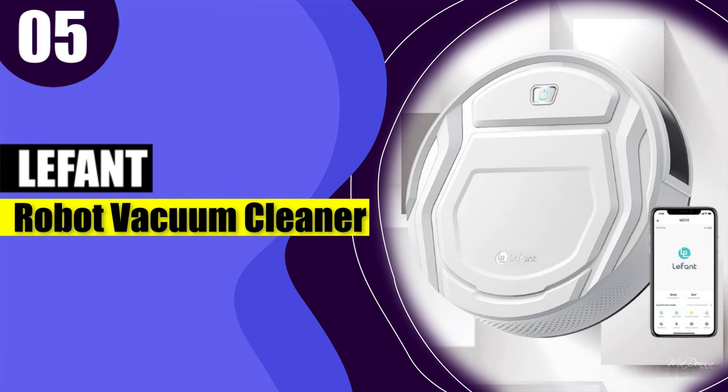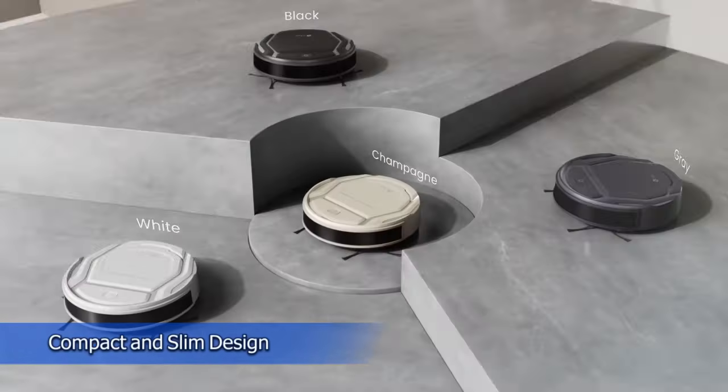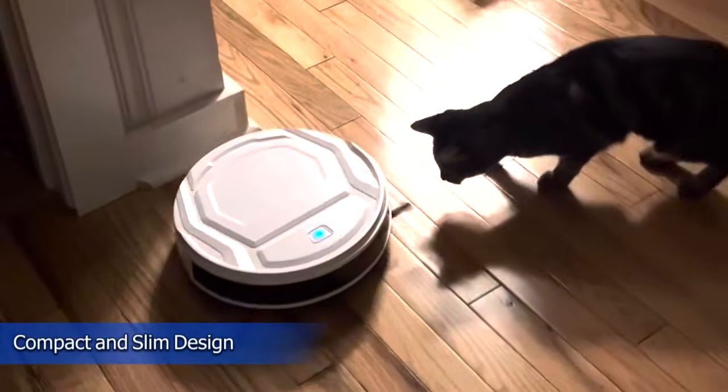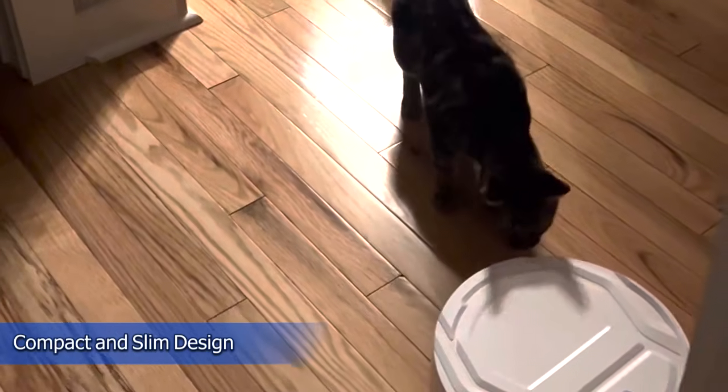Best of 5. Lafont Robot Vacuum Cleaner. The Lafont M210 features a sleek, compact build that easily navigates under furniture and tight spaces, ensuring thorough cleaning in areas often missed by traditional vacuums.